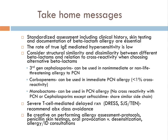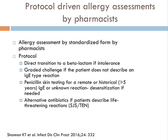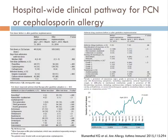Understand the different rates of cross-sensitivity, and be creative in making the protocols, deciding who's going to do the test and who's going to stratify the patients. There are a lot of data about using electronic filtering systems using EPIC. The picture that I showed you earlier was made using EPIC, prioritizing patients and using the app so that doctors have easy access and standardized evaluation. That's all I have. If you have any questions, feel free to ask.